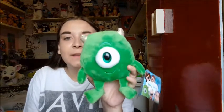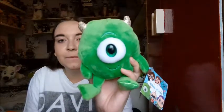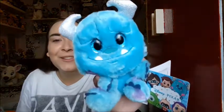From Aldi, they released some Disney plushes. So of course I had to pick them up. I got the Mike one. These are all Posh Paws. And how adorable is he? I got the Sully one.